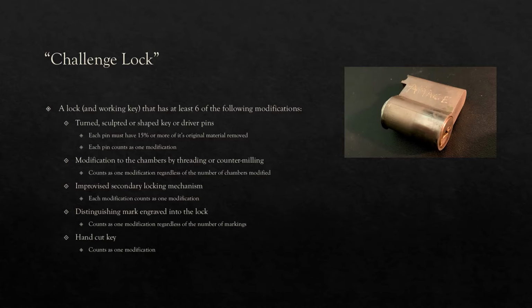The next type of modification is to the chambers, either in the plug or in the bible. Two common modifications are countermilling or threading, which helps security pins get stuck in the chambers while picking. This modification only counts as one modification, regardless of the number of chambers modified. Another modification is a secondary locking mechanism. These are usually very fun and creative, and I love seeing challenge locks with this type of modification.